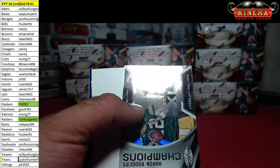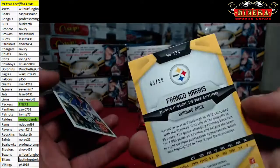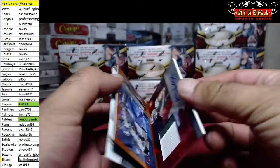Carr, Aaron Rodgers. Adrian Peterson. Franco Harris Blue for the Steelers. 3 of 50. Nice for the Jets, Christian Hackenberg, 83 of 99.